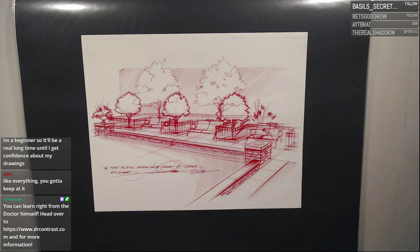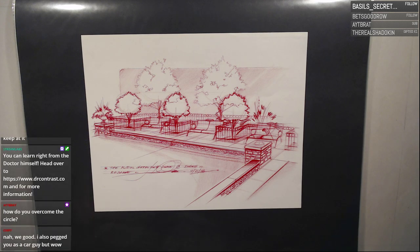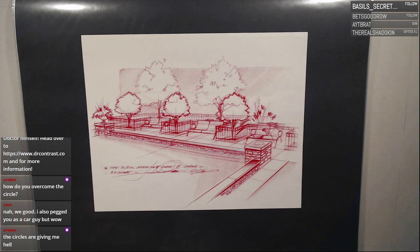Well, I'm waiting too. What I will add is this. I mean, I've just gone through some things. How do you overcome the circle? Overcome the circle. That'll be good. I also pegged you as a car guy, but nah. Wow. The circles are given. Oh, the circles themselves, how to draw with them.